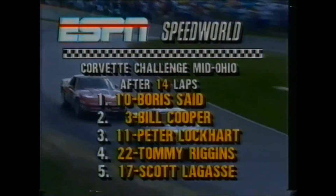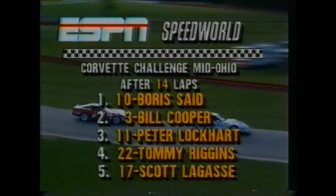Oh, what a great pass. He's got him clean. It must be clean. Hendricks is passed by Legacy as the battle continues. They close up on Tommy Riggins, and they are all over Peter Lockhart. And you've got to feel sorry for Lockhart. He is wounded. We will be back with more of this great action from Mid-Ohio right after this break.